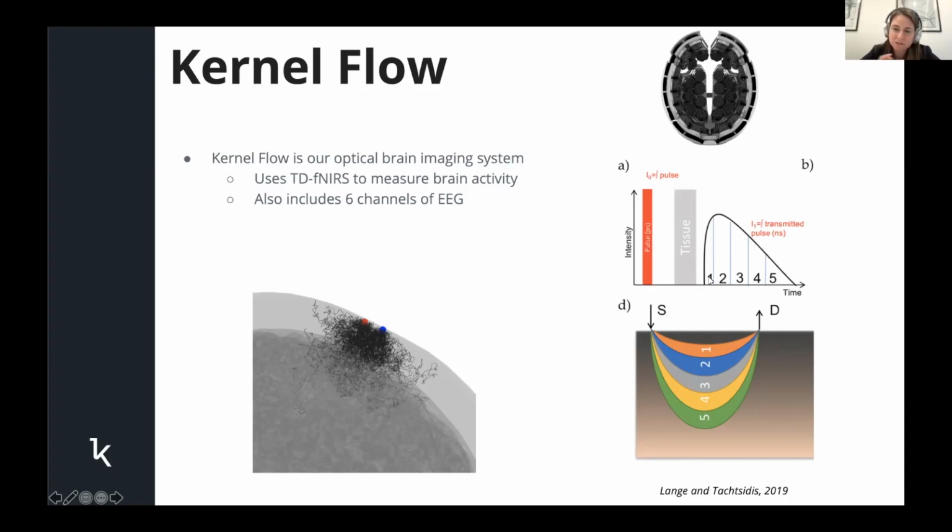So we have a much richer source of information here, because the photons that are arriving first went probably pretty shallow. And as we get further into this histogram, we are on average seeing photons that went deeper into the head. So this is giving us a very rich source of information. It turns out that people can use the shape of this histogram to tell you something about the absolute properties of this tissue, instead of just looking at relative changes like we would with CW systems. So this is the technology that we've been using. It's called time domain functional near infrared spectroscopy, TD-fNIRS.